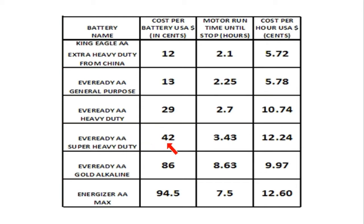Eveready AA super heavy duty, more expensive. Again, only a little jump in performance, even more expensive, 12.24. Now, when I went to the Eveready AA Gold Alkaline, at least there we had a little bit of a reduction in cost per hour. It ran for 8.63 hours, which is very good compared to the others, but it costs a lot more. The operating cost, 9.97, almost 10 cents per hour. And finally, we get to the Energizer Max. This was the most expensive battery of them all at 94.5 cents per battery, but it only ran for 7.5 hours, better than the carbon batteries, but worse than the gold alkaline from Eveready. And the cost for this battery was 12.6 cents per hour to run the motor.